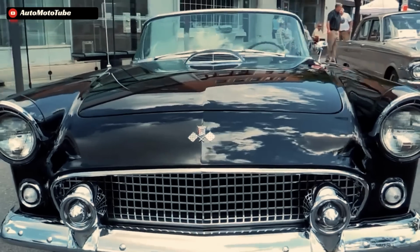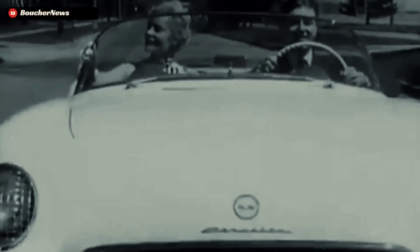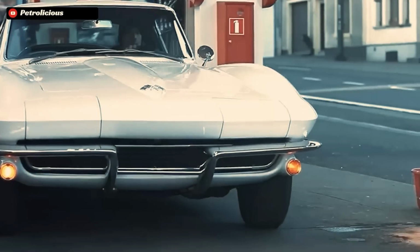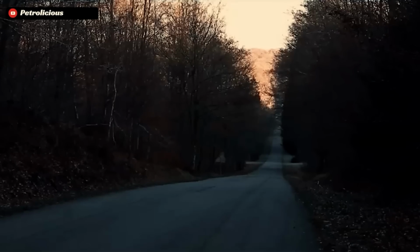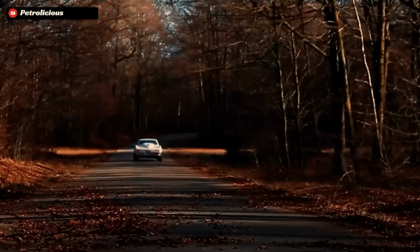It led a revolution alongside rivals like the Ford Thunderbird and the Chrysler C300, heralding a new era of two-seat sports cars, as it evolved through facelifts and improvements until 1962, when the stage was set for the groundbreaking C2 Corvette, a marvel of sleek lines and enhanced performance.